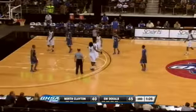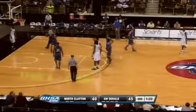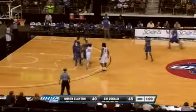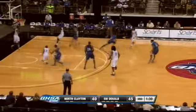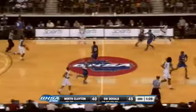Well, that's a huge basket for Agard. Not only does it cut the lead to just 5, but it gets your second leading scorer and probably your second best player out on the perimeter somewhat going. Again, you can't rely entirely on Marcus Hunt, so to get that ball to fall, I think, is a good sign for Deontay Agard.